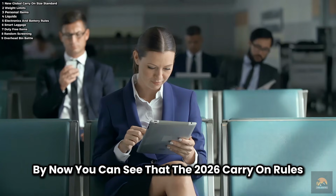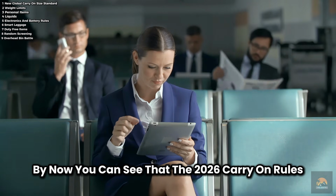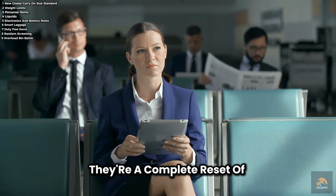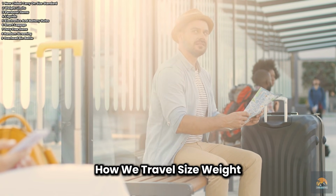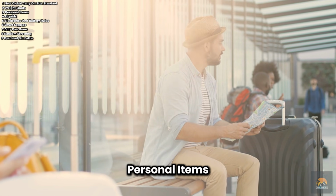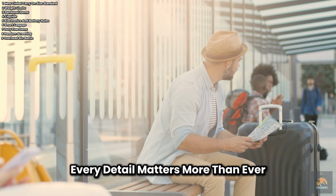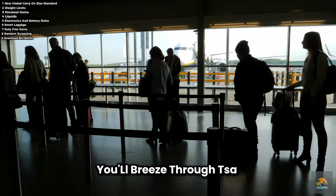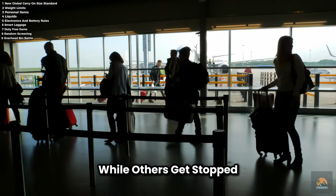By now, you can see that the 2026 carry-on rules aren't small updates. They're a complete reset of how we travel. Size, weight, liquids, batteries, personal items. Every detail matters more than ever. But with the right preparation, you'll breeze through TSA while others get stopped.